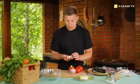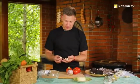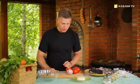I will use butter and curd. We need only 4 to 5 soft balls of curd. Curd is fresh, so I can easily place it and add it to our dressing.